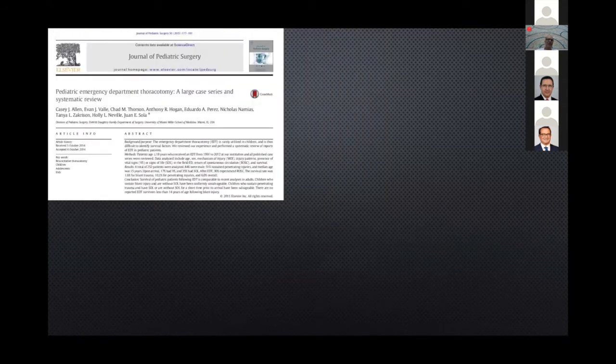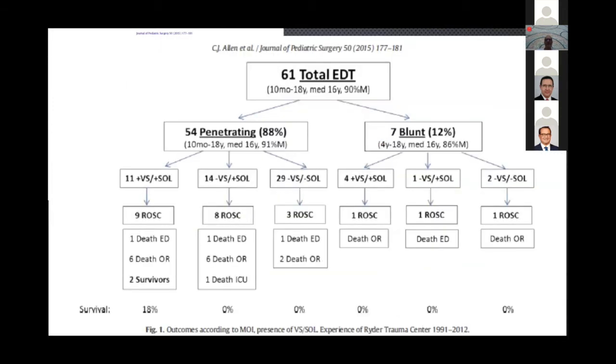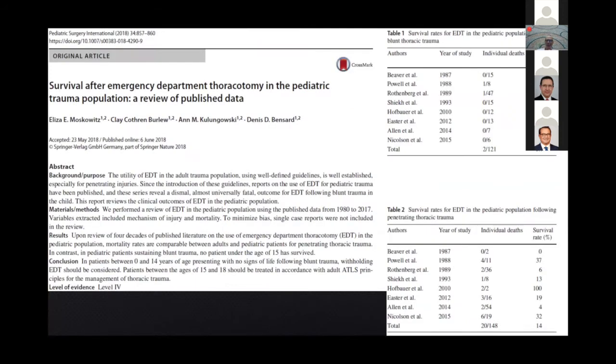When it comes to pediatric emergency department thoracotomy, this is rarely indicated in children, at least in blunt trauma. This is a study by Allen and co-workers presented in 2015. They took all the published studies from the 1980s up to 2012, and they found actually no survivors in kids with blunt trauma and cardiac arrest under the age of 15.